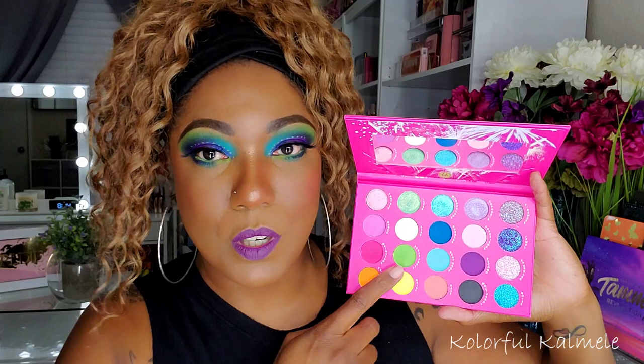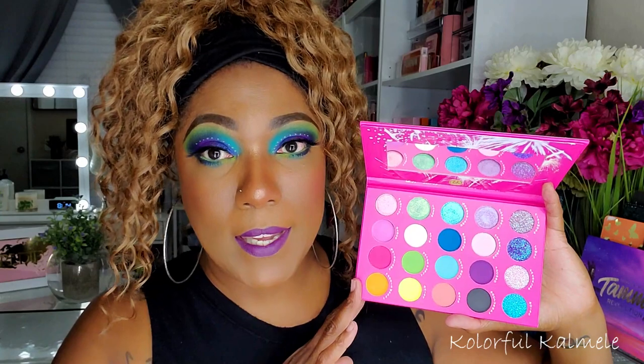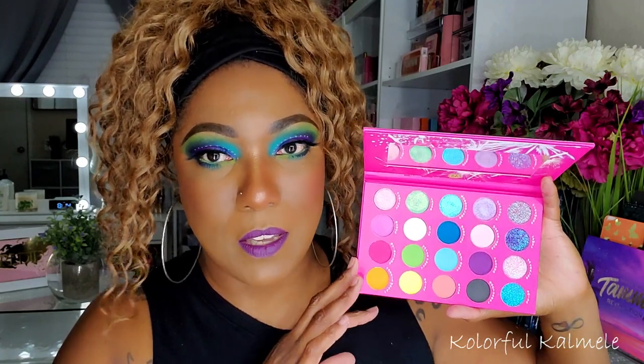But I could see myself using this again, quite honestly. This green and this blue, those are colors that are really, really pretty to me. I love those bright greens and blues. I actually really like the glitters too, to be honest with you. Those are gorgeous as well. And yeah, this would definitely make the cut because I could see myself using this again. I just have to put it somewhere where it's in my face. So yeah, not getting rid of that.